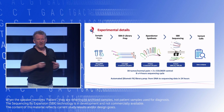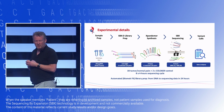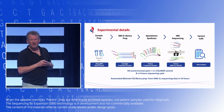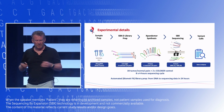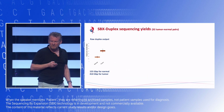This was still done in a manual way, but Ewout and Joris also succeeded in automating this whole protocol, and going from sample to data production on 4 samples could be done in 24 hours in an automated setup on Biomek. So meaning this is a versatile protocol that can be easily automated.